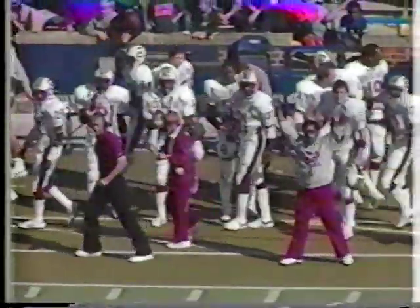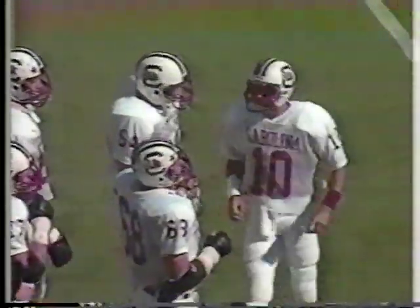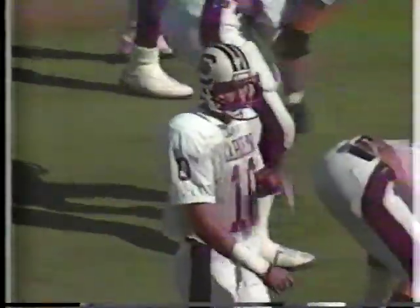With 5:39 to play, Carolina has another chance to score. I think the primary receiver was the tight end. He looked for the tight end underneath, didn't find him, so he went deep to Mitchell running the out. The ball was thrown a little bit behind him, and Bridges came up inside to make the good interception. First down, Carolina at the Michigan 31-yard line.